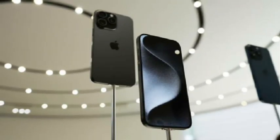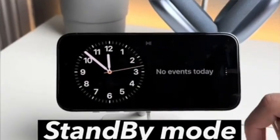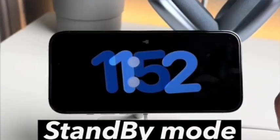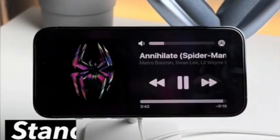adding a personal touch. On the iOS 17 new features list, we have Standby Mode, which turns your iPhone into a mini home hub while it's charging. There are also interactive widgets, mood tracking in the Health app, a brand new journaling app, and more.